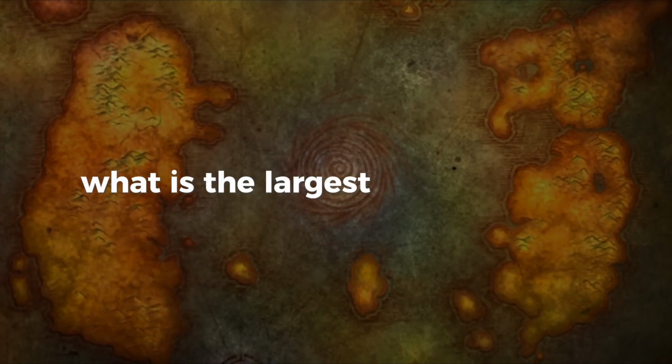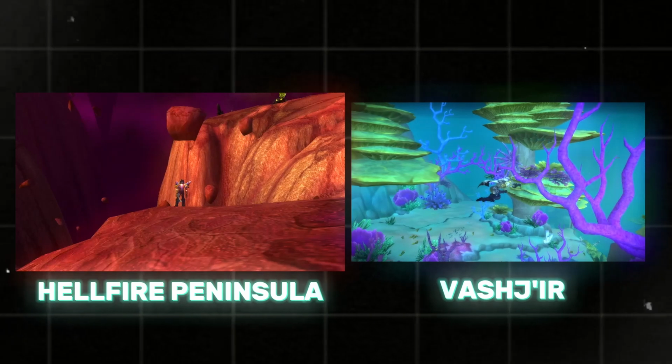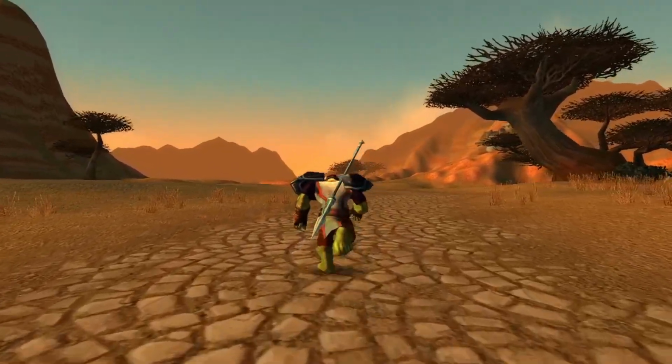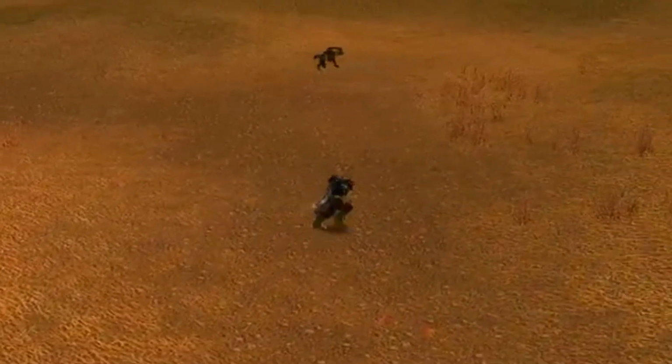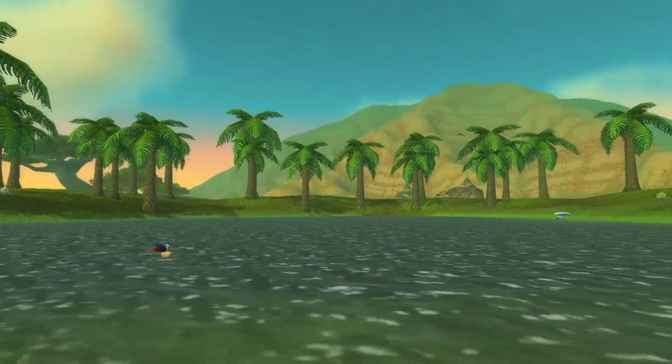What is the largest zone in WoW? I know many of you may be thinking zones like Hellfire Peninsula or Vashj'ir, but the title of the biggest zone actually goes to Vanilla Barrens. This infamous WoW zone is way bigger than what you may imagine. It contains way too much content for a single zone.